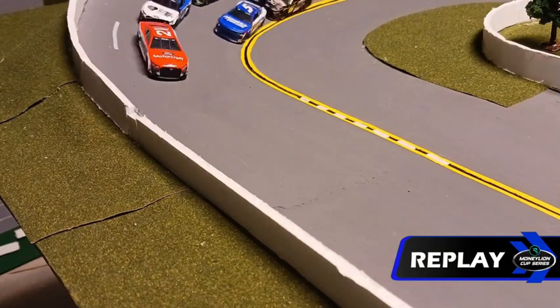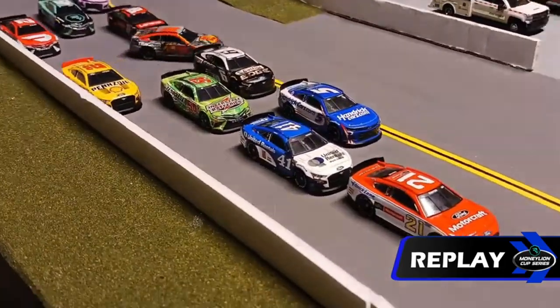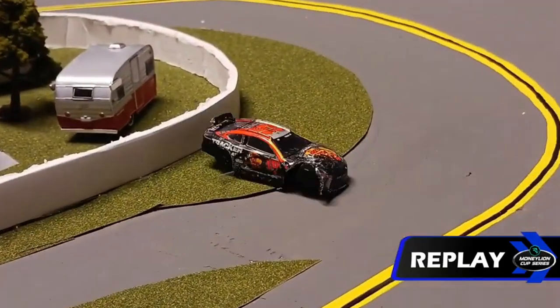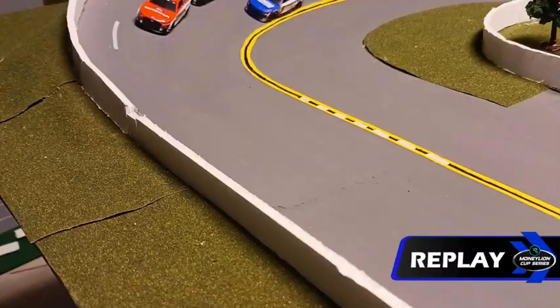Look in the middle lane, right behind Ty Gibbs. And looks like where he is. Oh, he came down, Martin Jr. spinning up in the air. And oh, man. What a violent flip. That is hard to watch. The G's he must have been experiencing must have been huge.